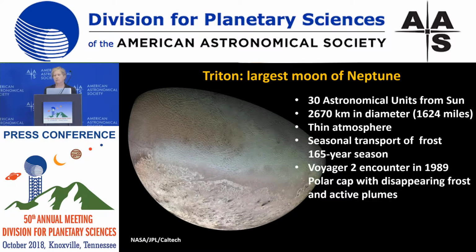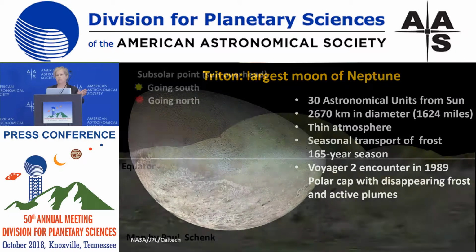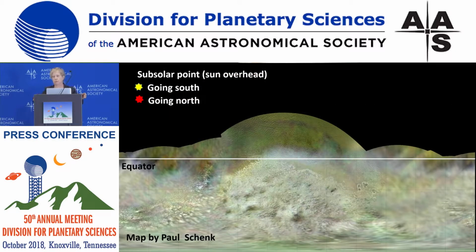Okay, so what we see there at the south, the southern pole of Triton, is a polar cap, and it is sublimating during the Voyager encounter because the subsolar point, that is where the sun is overhead, is near the center of that cap. So here's a really nice map that Paul Schenk put together.